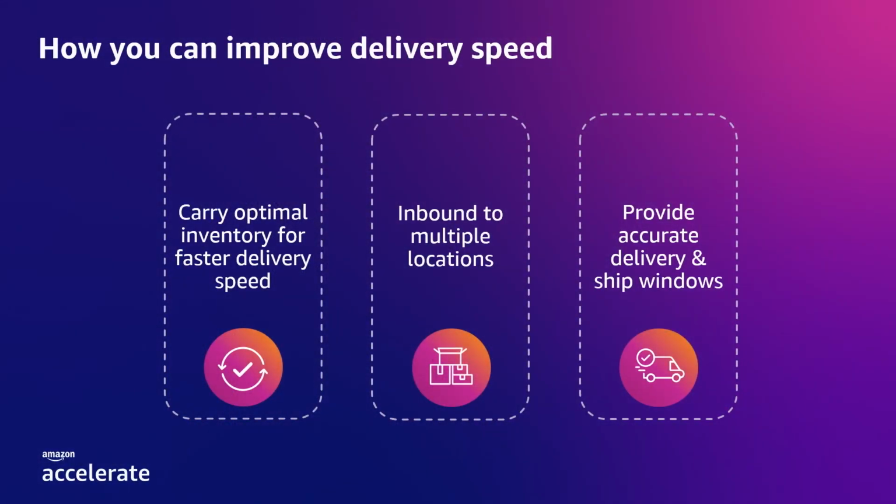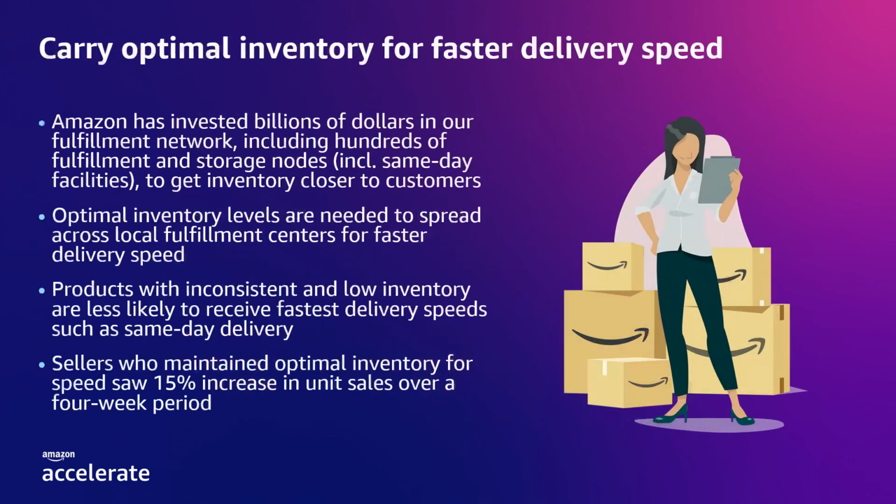And not only that, as Hamad has alluded to in his story earlier, customers love faster speeds, and we've seen this in conversion and sales. We also find that your products, when they have faster speed, get discovered more, because the search is much more relevant when it has faster speed as well. So today we're going to talk to you about primarily three things that you can do to improve speed. First, it's about carrying optimal inventory levels for faster delivery speed so that we can have effective spread across our network. Second, it's about inbounding to multiple locations. And third, it's about providing accurate delivery and ship windows. And Hamad will be talking about the last two points, but I would love to first talk to you about what we mean by carrying optimal inventory levels for faster delivery speed.